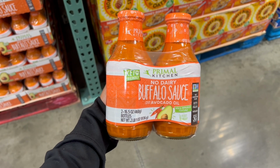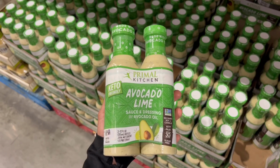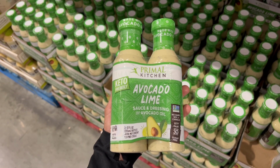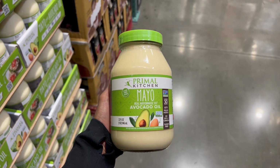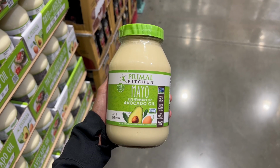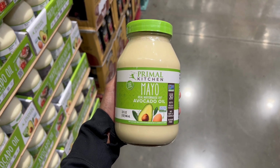Anytime you see this company, just try it. Trust me, their ingredients are so clean. They make everything from avocado oil versus the other companies, canola oil, vegetable oil, palm oil, soybean oil, all the oils that are really bad for us, that clog our arteries. This company just makes it so much better and so much cleaner for us.